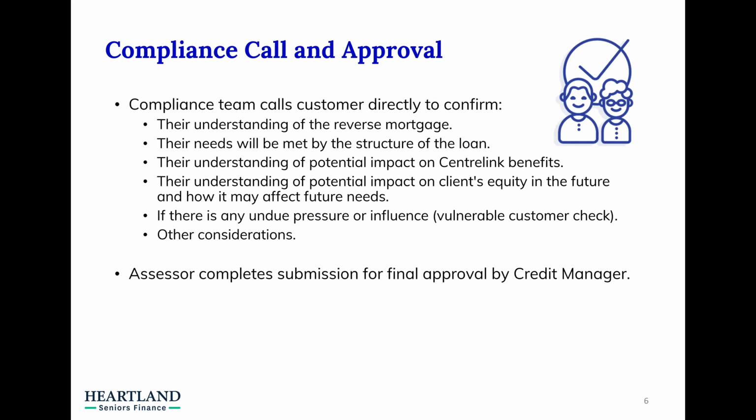So now we're at the compliance call part. Once the full assessment is done, a request is made by our assessor for a compliance call to be completed. Make contact with your customer. The compliance team will need to confirm their understanding of the reverse mortgage, the payments required to be made there, that they can stay within the home for as long as they choose, and how interest is added to the loan balance monthly.